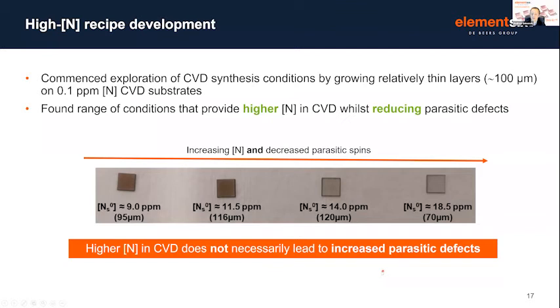So as part of this study, we commenced an initial exploration of all those levers that I explained earlier that we have at our disposal during the CVD growth process. To begin with, we grew relatively thin layers of this material on moderately pure CVD substrates. Through that study, we were able to find a range of conditions that allowed us to grow diamond containing higher nitrogen concentrations, whilst at the same time reducing the amount of parasitic defects that are present. That's what I illustrate in the center of this slide.